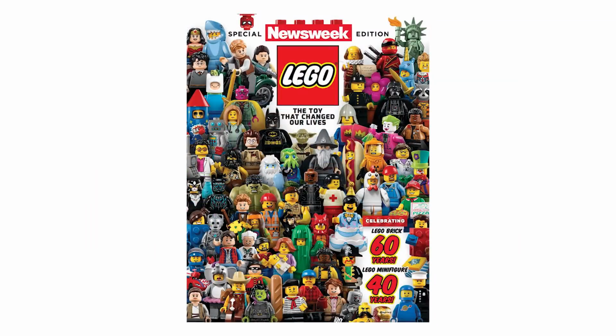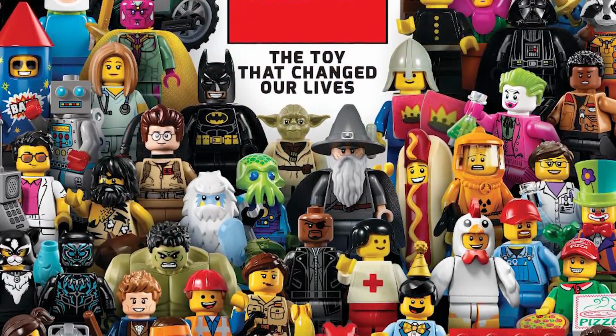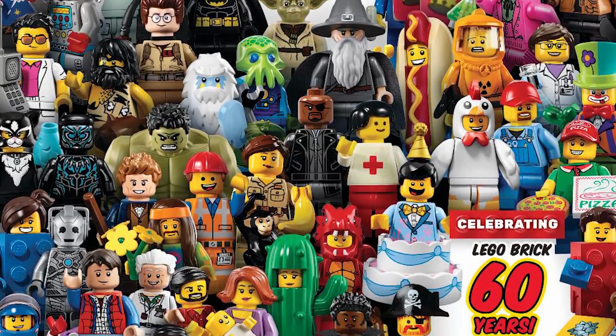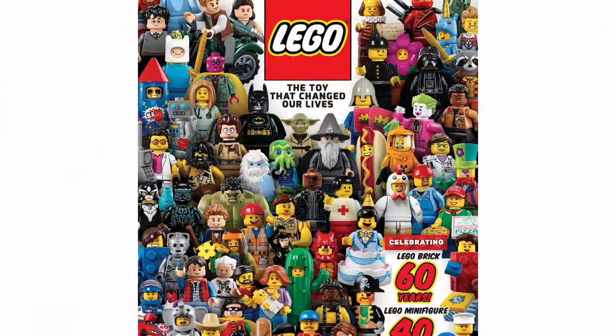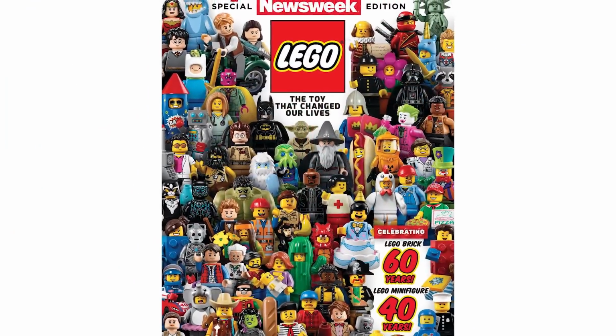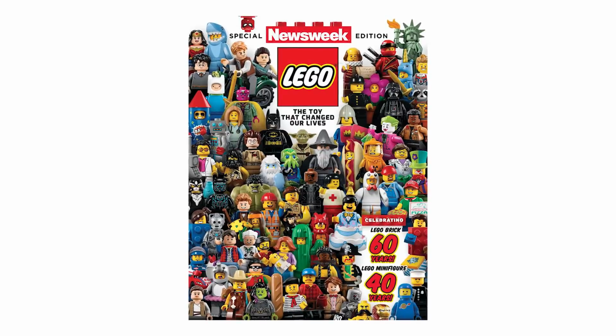Newsweek is publishing a special edition issue titled LEGO, the toy that changed our lives. It's about the LEGO Brick's 60 year anniversary, and the LEGO Minifigure's 40 year anniversary. It's a 100-page glossy special collector's edition, as they call it. It seems like a nice piece of paper to have, and that seems like a nice alternative to the LEGO books that we usually see.